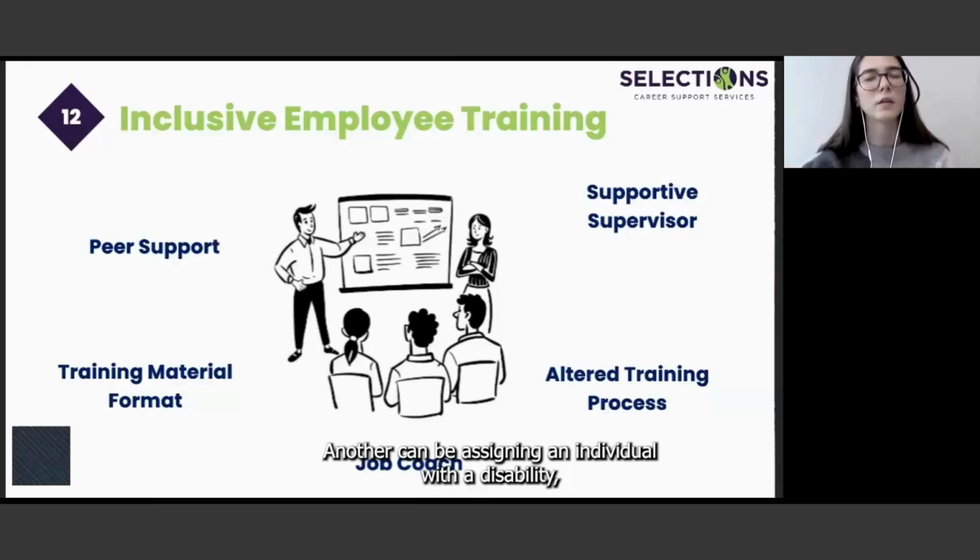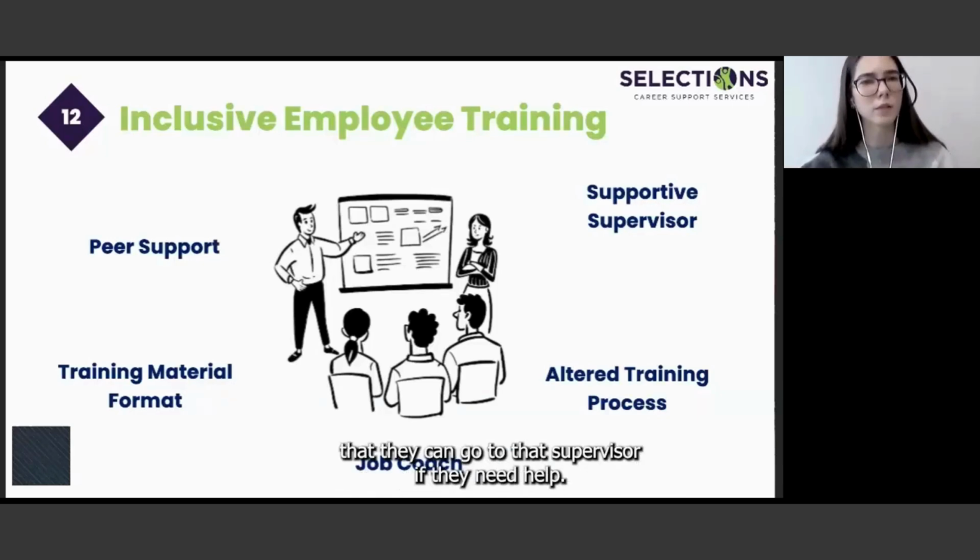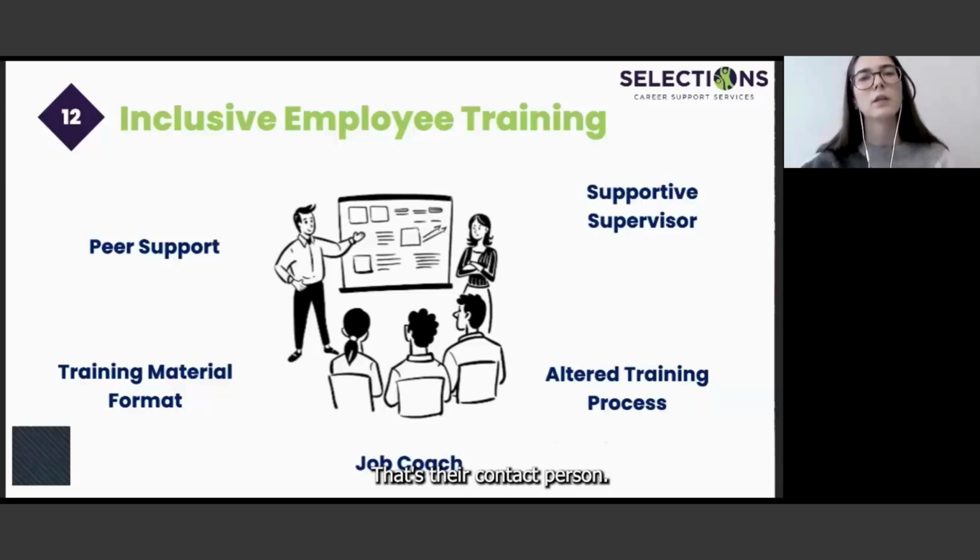Another can be assigning an individual with a disability a very supportive supervisor and making sure that the employee knows that they can go to that supervisor if they need help. That's their contact person. That can provide a lot of comfort to somebody with a disability to know that they have that person.